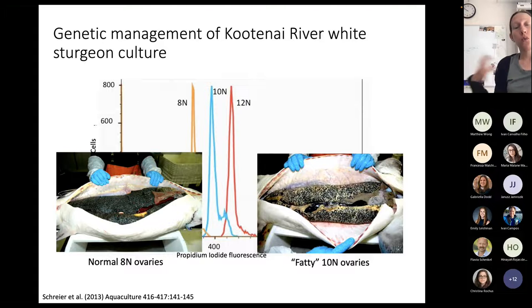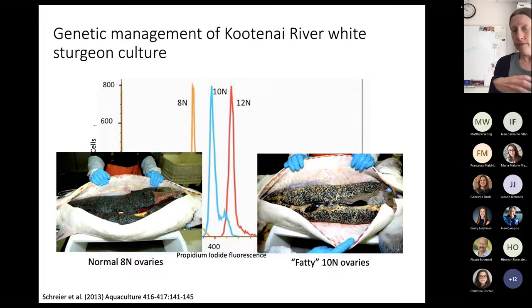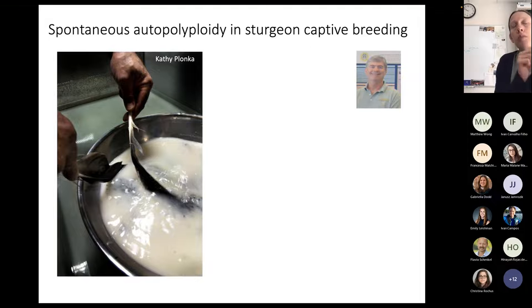So the question was, what was creating these 12N fish unintentionally in culture? We were able to track down that it was the result of second polar body retention, but we weren't sure what was causing the second polar body retention. So I worked with research associate Joel Van Eenennaam, who's an expert in sturgeon reproductive physiology. And we were wondering if there was something going wrong during a process called deadhesion that could be causing the spontaneous triploidy. So after fertilization, sturgeon eggs clump together.